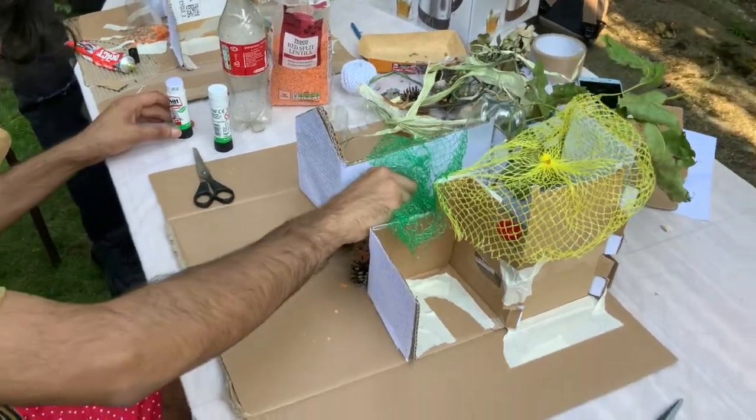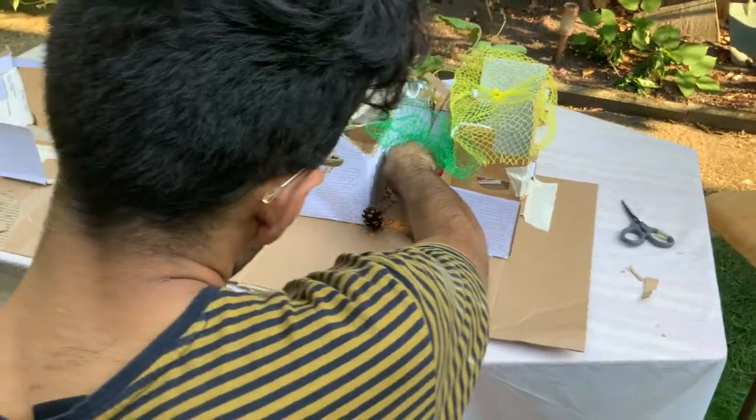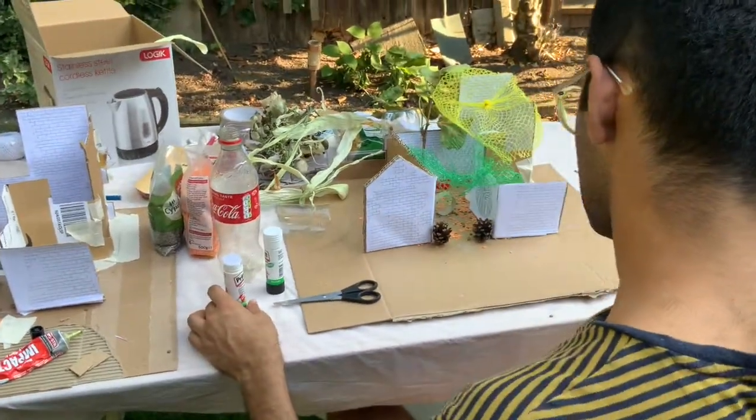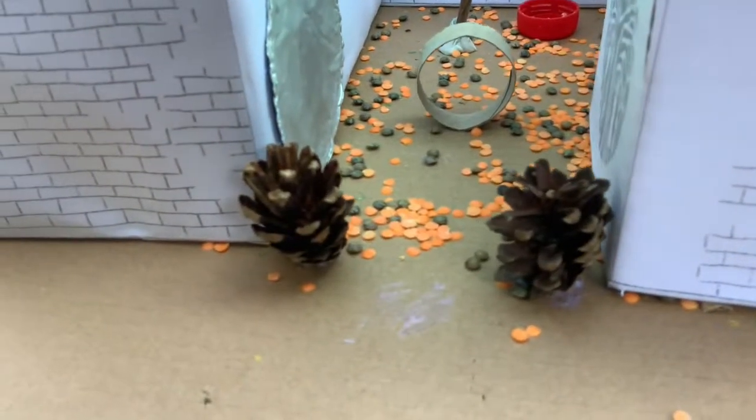At the entrance, you have these two pine cones. It catches the eyes of anyone walking past. There's a mural on the wall, and there's a reflector on the opposite wall so that people can still see the mural if they're coming from the other side. There's a tree in the middle with a weaver bird's nest up at the top. Little chairs made out of bottle caps for kids to sit in, and yeah.